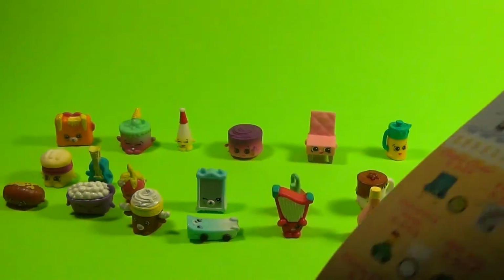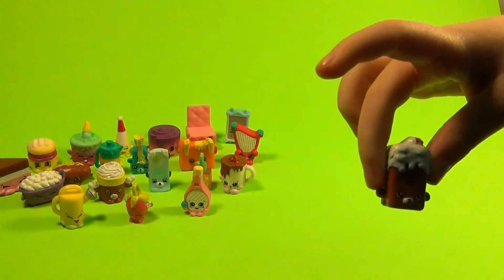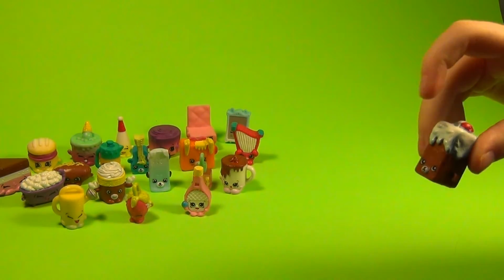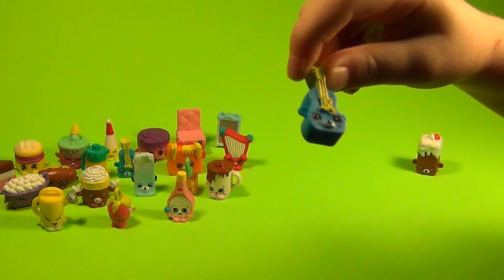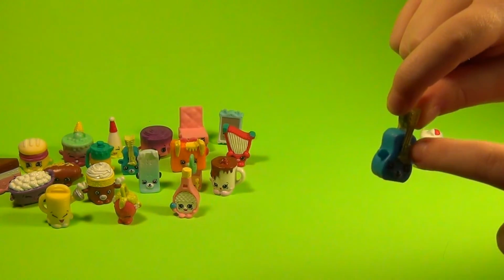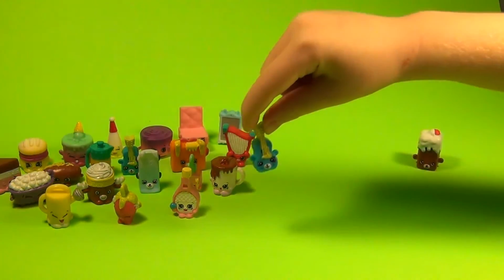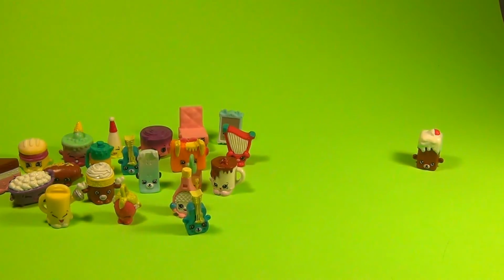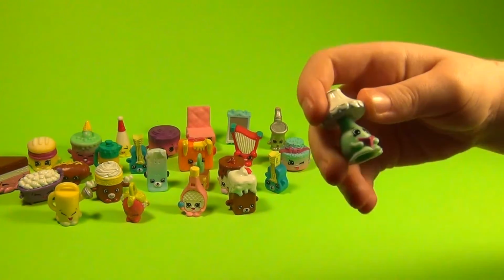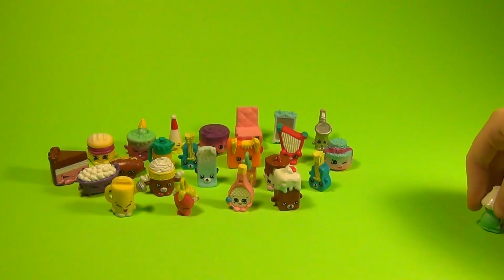bath. The camera's focused on the Shopkins right now. This is a slice of cake. It has a little strawberry on top. We have a guitar. Got a duplicate. It's a duplicate. This is called a saxophone. Okay. Lamp. Look, it's reading a little tiny book.